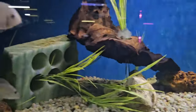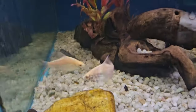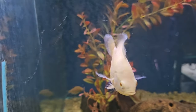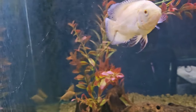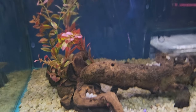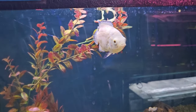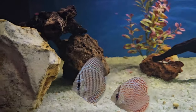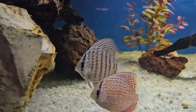I'm not quite sure. Always feel free to correct me in the comment section if you want to. Gold color of the tinfoil barb, as well as a nice albino Oscar here. Of course, you know if it's a true albino by looking at the pupils of the eyes. They're red, like this one over here. If it's black, then you know it's just sort of a white version or a golden version.